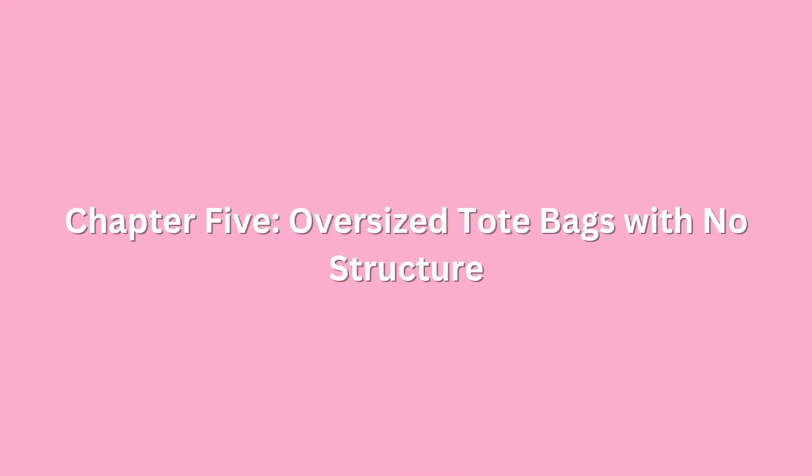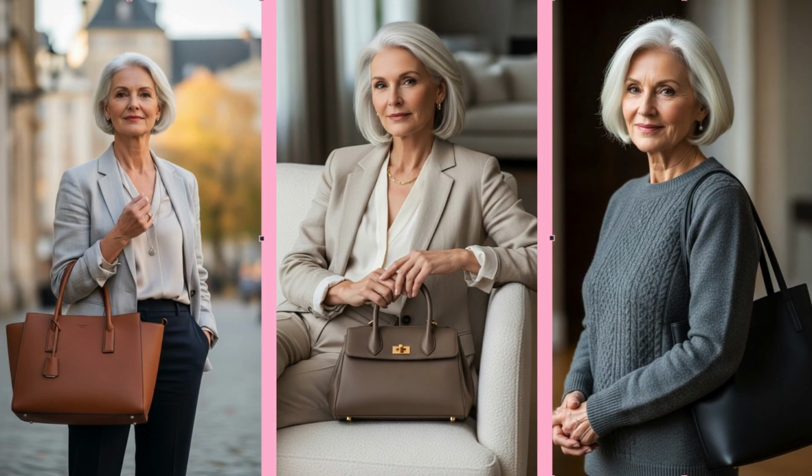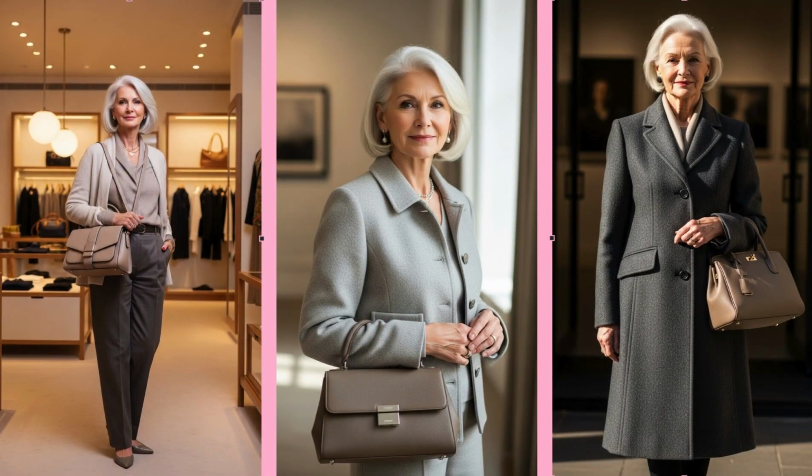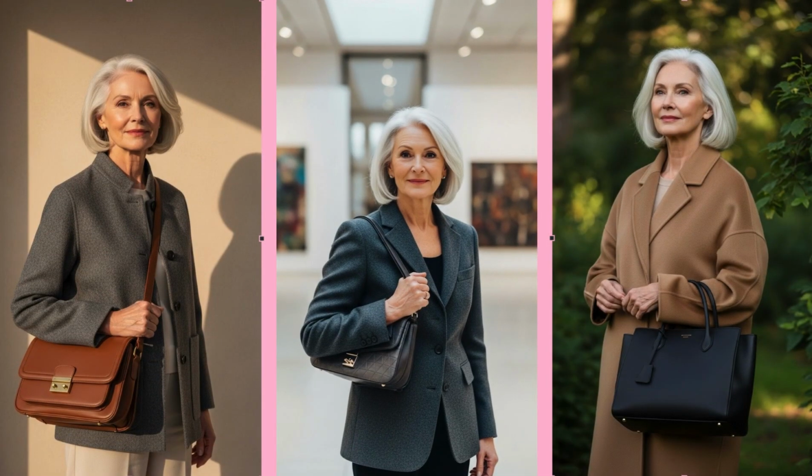Chapter 5. Oversized tote bags with no structure. Handbags are never just storage, they're part of your outfit. And one of the quickest ways to lose elegance is with an oversized tote that collapses under its own weight. You've seen them. Big, sagging bags that slouch when empty and look even messier when full. Instead of complementing your look, they drag it down and give off a grab-and-go vibe rather than refinement. The issue is simple: a lack of structure.